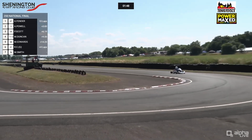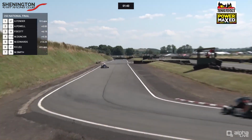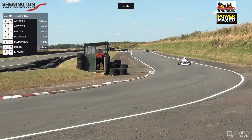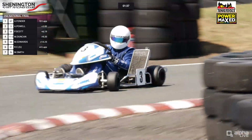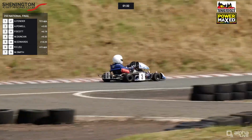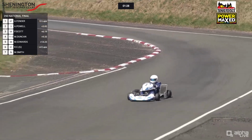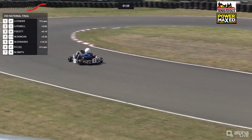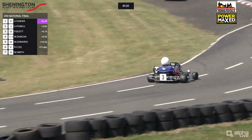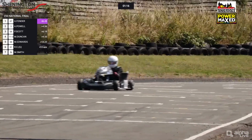The grid slot certainly would have helped. I wonder if we would have seen those two on the front row, if we might have seen a slightly closer race, because by the time it's taken Aaron Powell to work his way through, he just now has too much of a gap to close in. And even, I say close in, with every lap Angus Fender is just chipping away at it. Just shy of 4 seconds now as they come out of the final corner and across the start-finish line.